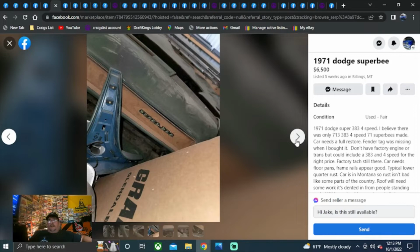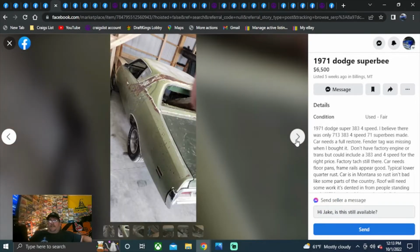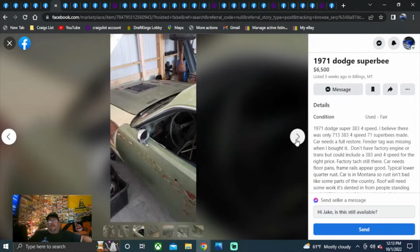Had the emblem on the dash, but man, those are shitty photos too. Trying to get 6,500 bucks. You think you could have pulled that out into the driveway and taken good pictures, but a lot of guys think that, you know, my car's a Mopar and it's worth 7 grand. I don't have to take good pictures. I just tell you what it is, and people will flock out here to get it.